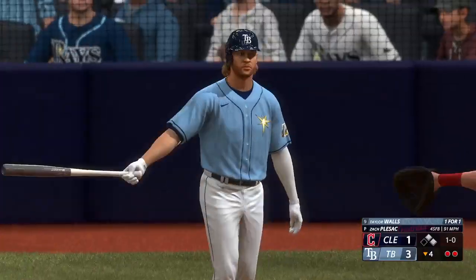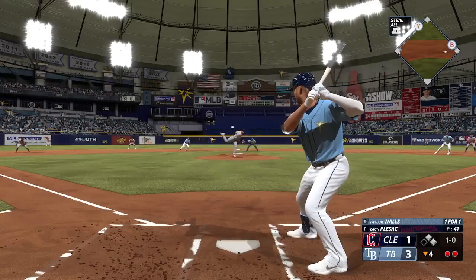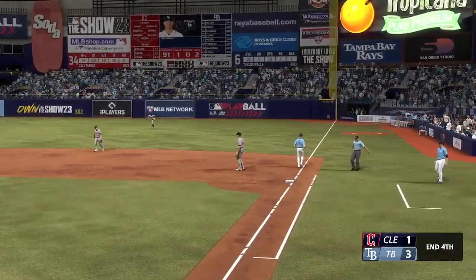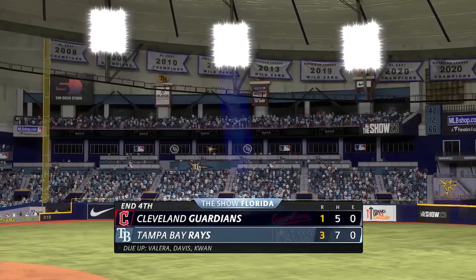And ball one. If he can get through this one, put up a zero, this will help in his outings to come. And that one hit to first. Tosses to the pitcher covering the bag. And that is that. So the Rays strand a pair as the lead remains 3-1.